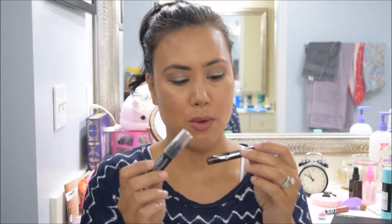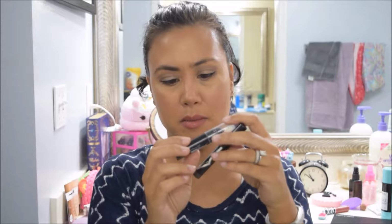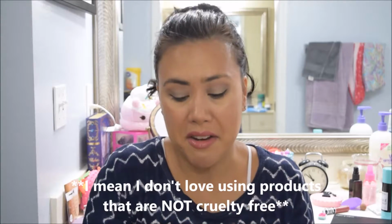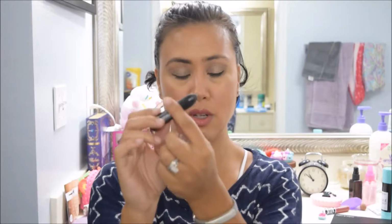And the other brow product I use a lot are the brow crayons. I've got the Sephora Tinted Brow Freeze, and I've got the Maybelline Brow Drama Pomade Crayon. And whereas I don't love using products that aren't cruelty-free, it makes me feel bad, but I have to admit that this is a good product. So take that how you will. It's really easy to use. Some people don't like it because it's huge. I mean, it's a big fat crayon.